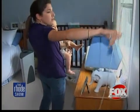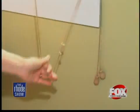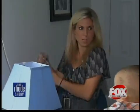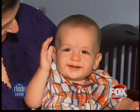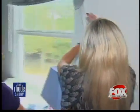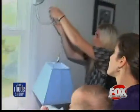And in recent weeks, millions of blinds were recalled for their potential choking hazard for children, a hazard we found right in Charlie's nursery. But that can be fixed with a simple baby-proofing product. It's like a plastic container, and you wrap the whole thing up into it, like this.